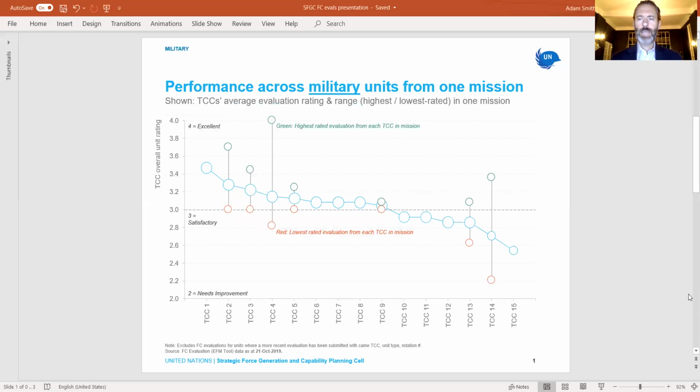So this is just an example of a slide that we put together. This shows all the TCCs in one particular mission. Some of them have multiple units, so you'll see more than one circle for a TCC. The big circle is the average score of all their units in the mission, but you can see there is some variation across TCCs in a mission.